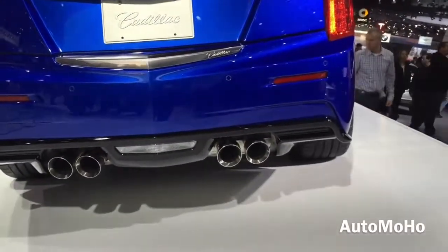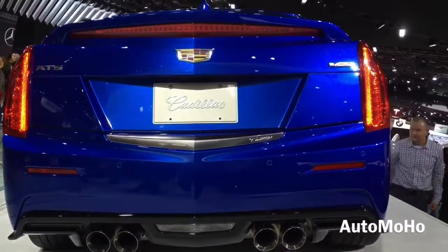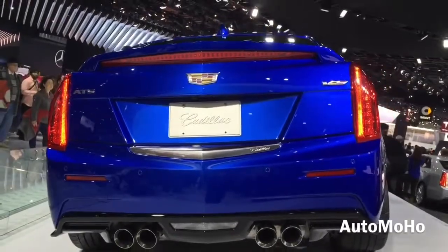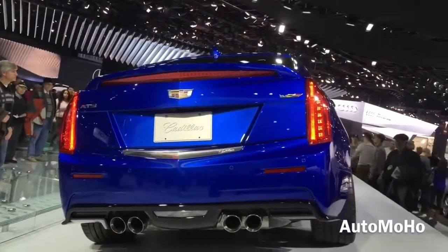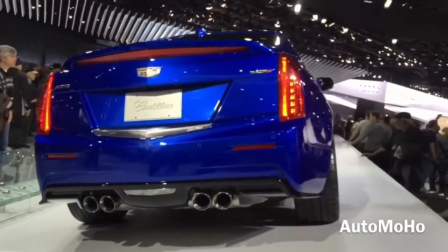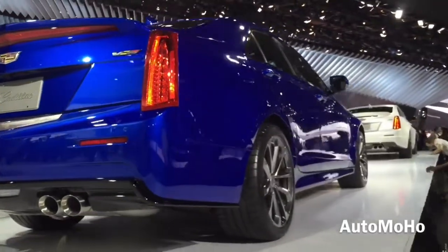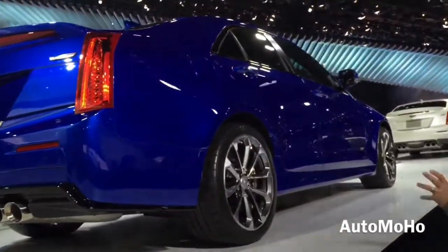And when it comes to technology, if you're not familiar with the CUE system, that's how you're going to control your navigation, your radio, your audio, all through this 8-inch color touch screen that's almost like an iPad. It's a segment-leading touch screen on the market, and you also have your mobile sound system along with your 4G LTE. That's going to be your Wi-Fi.